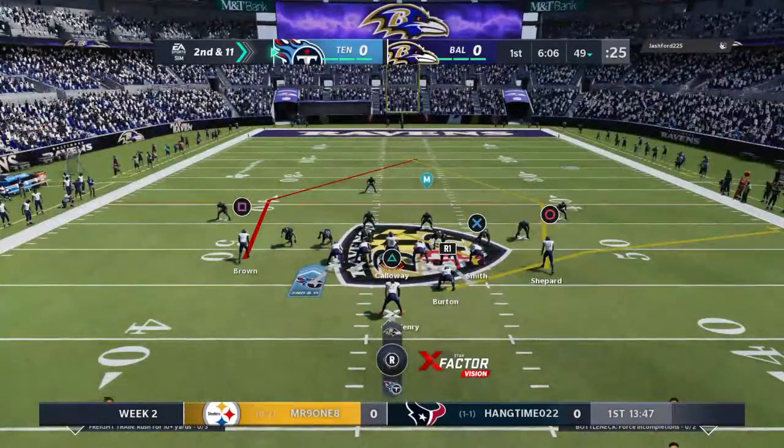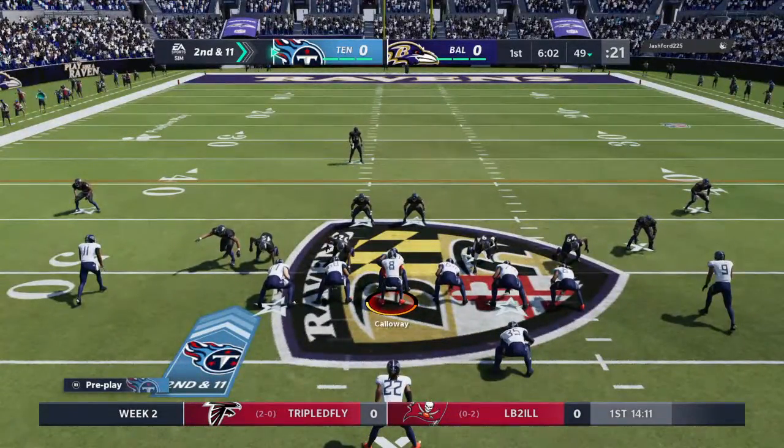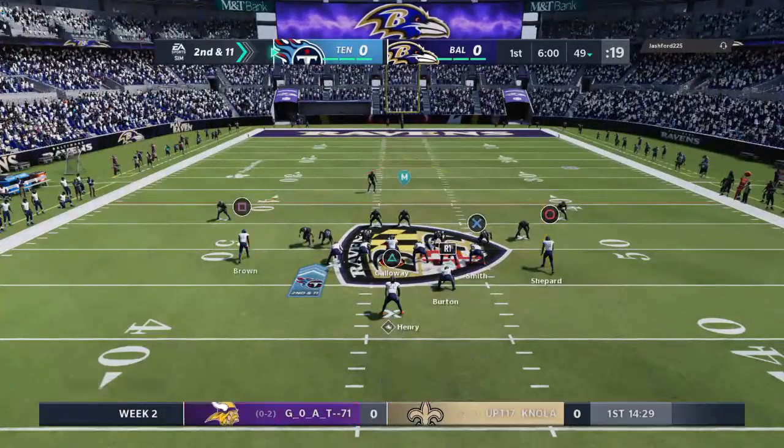Second and 11. Let's go, you Titans. Let's go, you Titans. Check back.